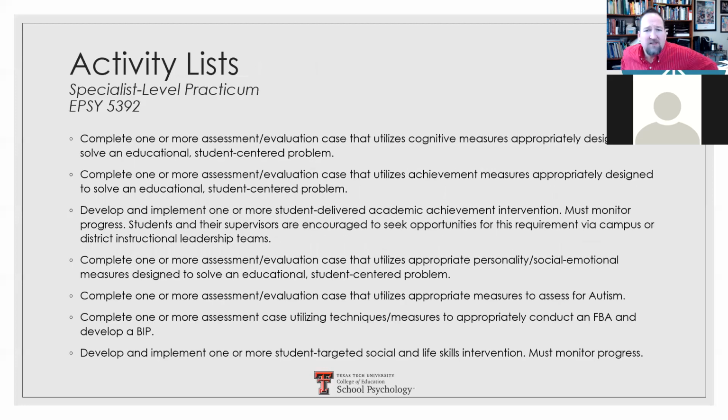So what do practicum students do? This is a list that we've developed recently to guide the supervisor and the site and the student in knowing what kind of activities should be incorporated into the practicum. So we want you to complete one or more assessment cases that utilize cognitive measures appropriately, which are designed to solve an educational student-centered problem. We want you to complete one or more assessment evaluation cases that utilize achievement measures appropriately designed to solve an educational problem. And that can be in the same case. That doesn't have to be two unique cases.